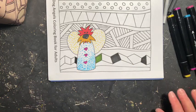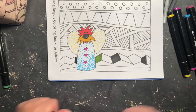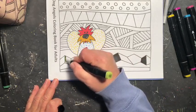What happened to my green? I thought I had a green somewhere, didn't I? Vivid yellow. This is my yellow-green color. I'm going to go with this color here.